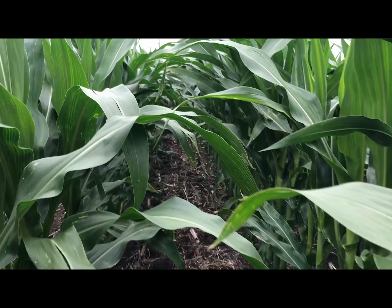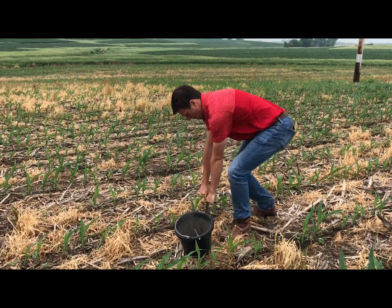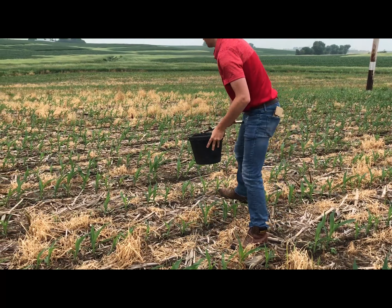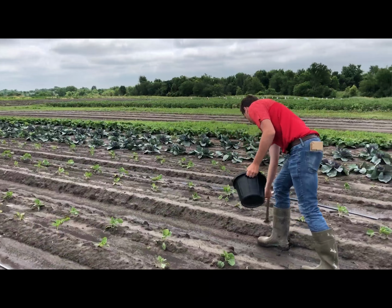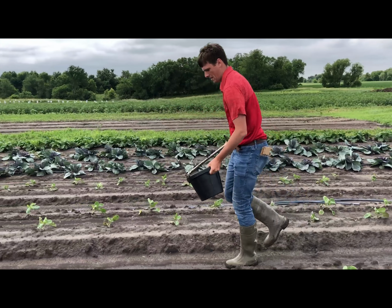There's just farmers running a business, trying to feed their family, and they've got to be able to make money. And some of these practices just come with big risk. They might not necessarily always have real monetary downside, but the risk is still there. The risk is high, and farmers are typically not willing to take that risk.